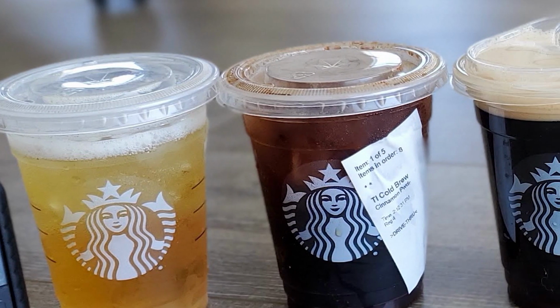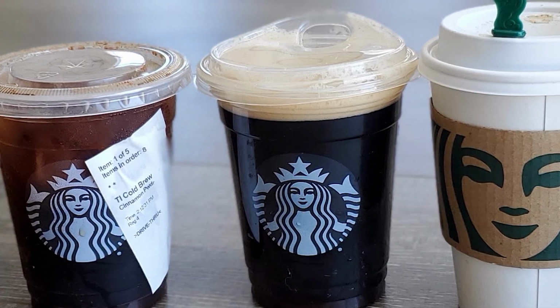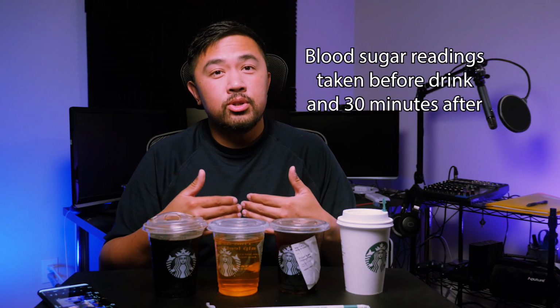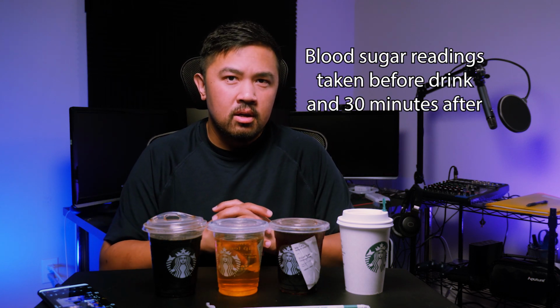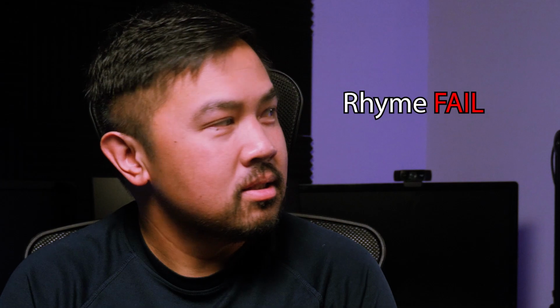So, in order to always keep appearances up and keep my blood sugar down, I've had to choose wisely and make some modifications to my drinks. So here's my list. I'll also include my blood sugar readings before and after consuming these beverages. Everyone's body reacts different to food and drinks, so please don't completely rely on my results. You can borrow my method to find out what works best for you. So, without further ado, here we go. No, I should stop rhyming.